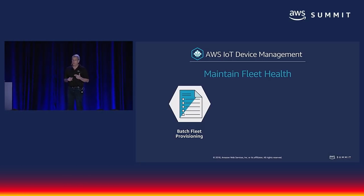Before, we'd actually have to do this through an API process of create a thing, create a certificate, and attach these together. We now have a fleet provisioning process where you can create one manifest file with all the characteristics that you want, send it up, and in the background, the platform, our IoT device management, will do the provisioning of those devices for you.